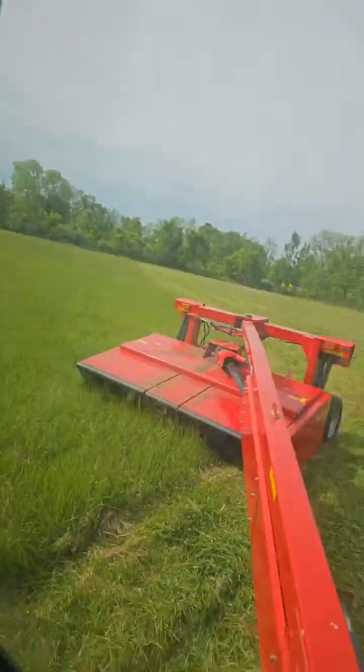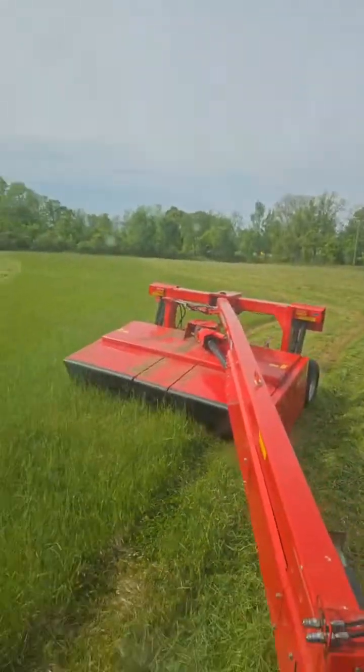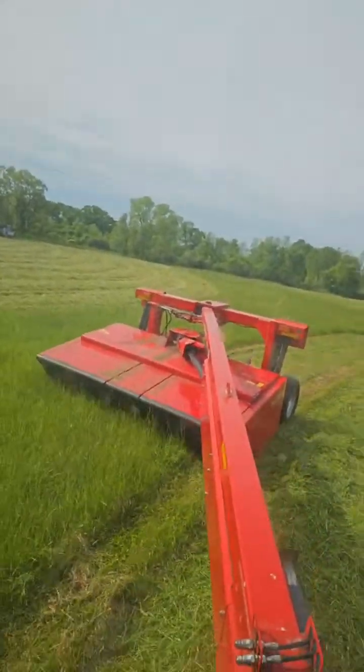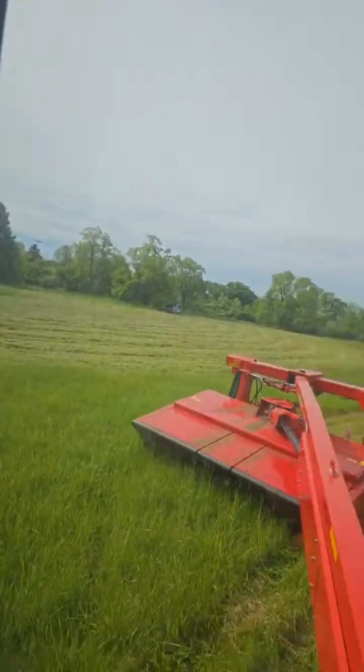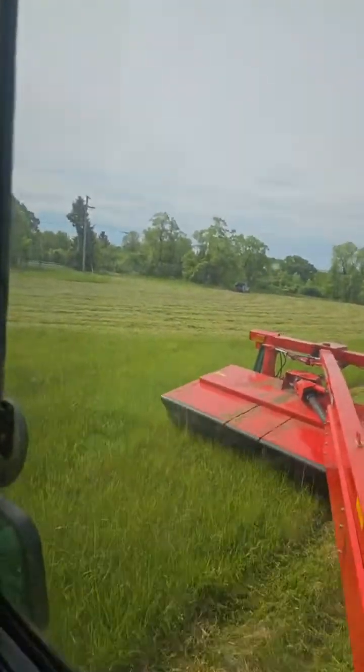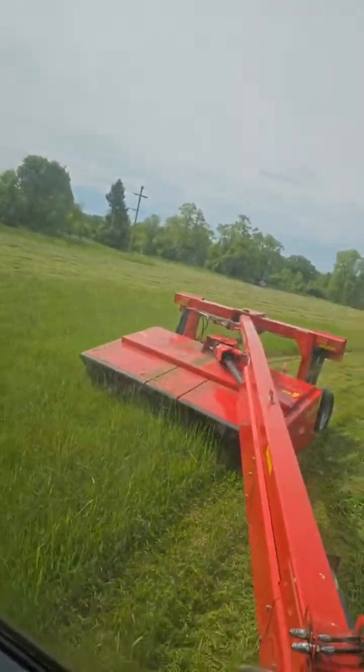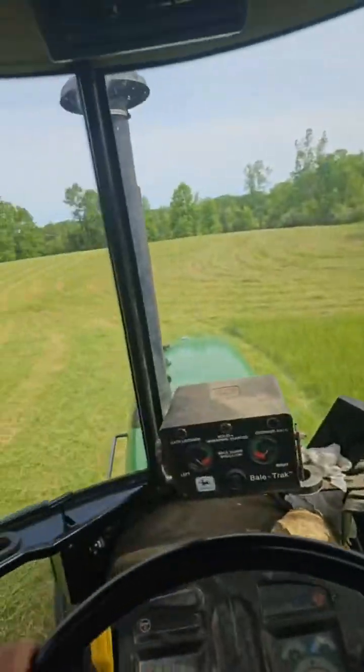Another thing I'm watching out for is baby deer. It really sucks cutting a baby deer up. I try to avoid that at all costs. Another thing you gotta look out for is antlers to go through your tires. What a beautiful field.